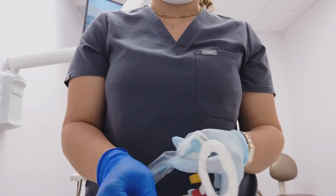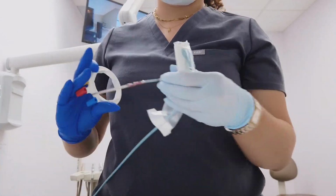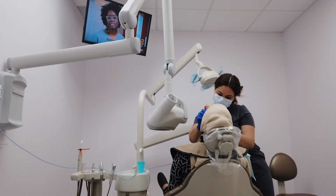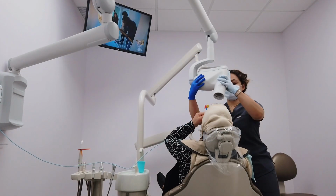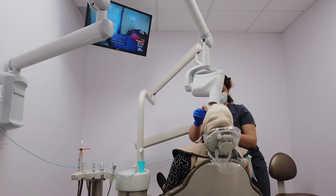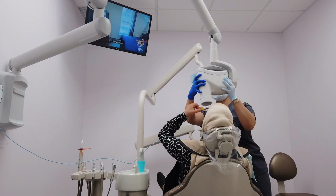You also want to try to be really quick in and out of the room when you're taking the x-rays because you don't want them to be biting down on it for too long, especially with the bite wings, because it can press on your gums. It could also trigger a gag reflex in some patients. So I've had to learn how to run in and out of the room and be very quick about taking the x-rays.